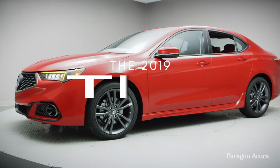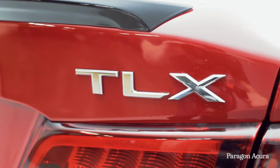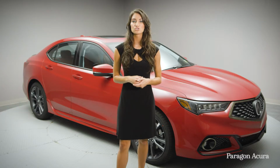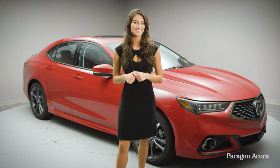I'm excited to give you a tour of the 2019 Acura TLX A-Spec. Following last year's comprehensive redesign, the 2019 TLX now comes in multiple variants of the popular A-Spec trim level, including a new 2.4-liter option. And it can be yours today at Paragon Acura.